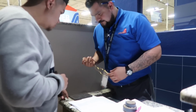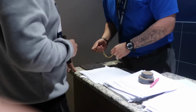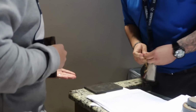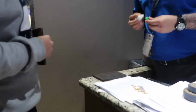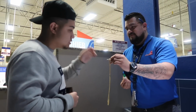A lot of times, if it stays like that, it's gold. Okay. If it fades away, you won't see anything. It's gold plated. So what I do is I scratch the gold on here. All right? You drop the 14 karat on it. It disappeared. Are you serious, bro? It's fake. It's fake? You want me to say that? It's not real.